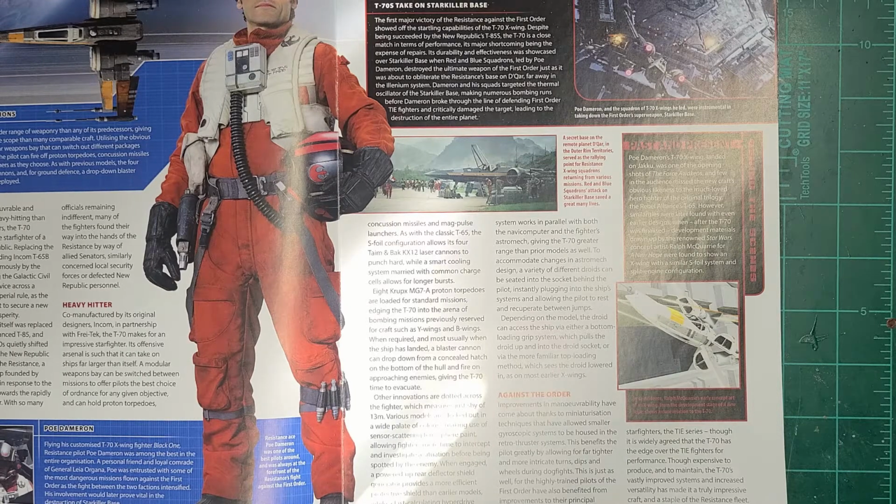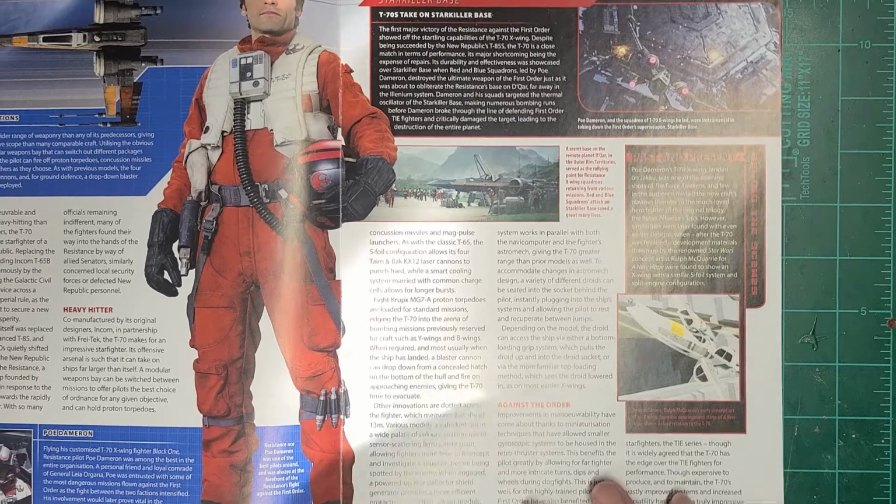This is just as well, for the highly trained pilots of the First Order have also benefited from improvements to their principal starfighters, the TIE series, though it is widely agreed that the T-70 has the edge over the TIE fighters for performance. Though expensive to produce and to maintain, the T-70's vastly improved systems and increased versatility have made it a truly impressive craft and a staple of the Resistance fleet.